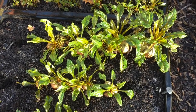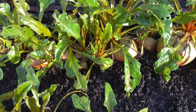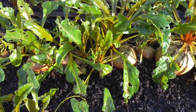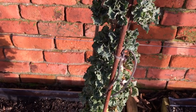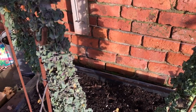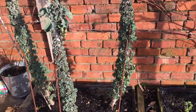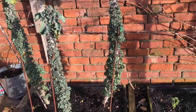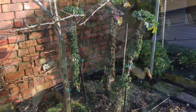So we are fortunate that we've hardly had to touch our stored beetroots because we've still got a few in the ground. They're still doing quite nicely. We've got a fantastic crop of colettes in the back garden as well. We've got 6 plants, I think. No, 7 plants. We've got those there and those there. That just shows you how much we love colettes.